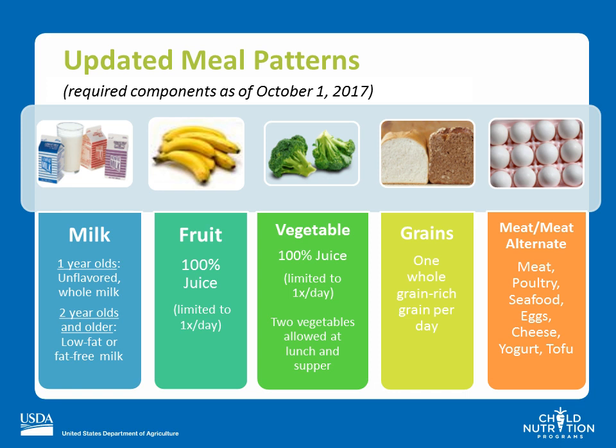This is a high-level illustration of the updated preschool meal patterns. You can notice some of the major differences from the first chart we saw earlier. This chart shows that there's a separate vegetable and fruit component, a whole grain rich item once per day, a once-a-day juice limit, and more meat alternate options.